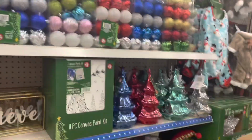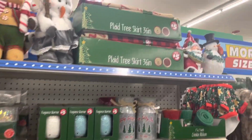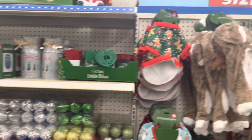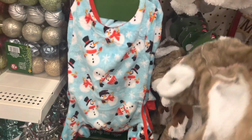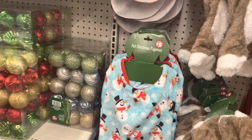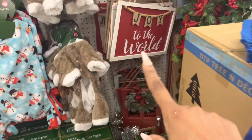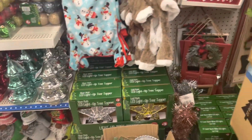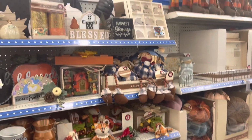More ornaments and decorations. Dollar Tree is not playing. And then they got some big tree skirts for $5 up here. All right, and then they got these little costumes for your pet, like the pet reindeer costume for $5. Christmas pajamas, a pet t-shirt, and the Christmas theme. It's so random that they just got it right here with no other pet items, but yeah. They got more little signs and lighted tree toppers and more garland. And this is going more into Thanksgiving, so we're going to leave out of this area and look for another area that has Christmas items.